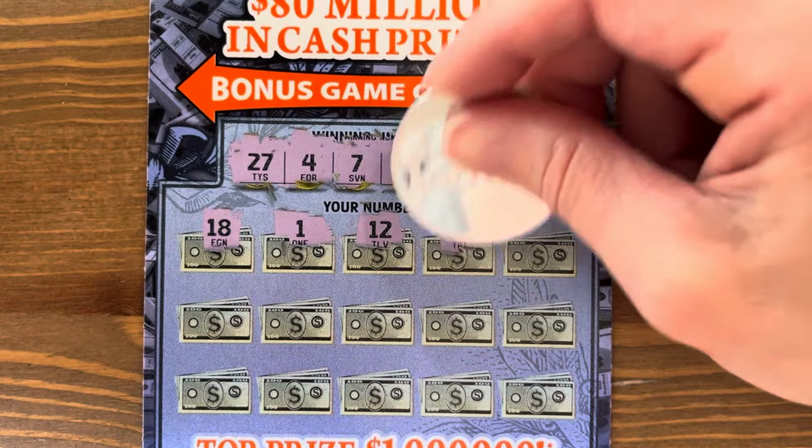All right, 21, come on. Me and my barfing cat. Yeah, we need a winner. Our last winner was on ticket 10. We're on ticket 16. He did not throw up. He just looks like he's throwing up.